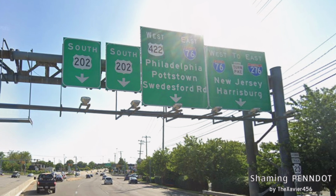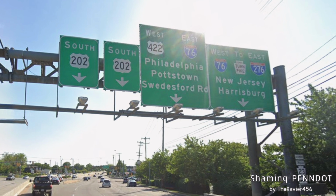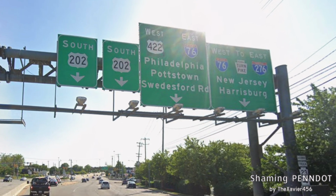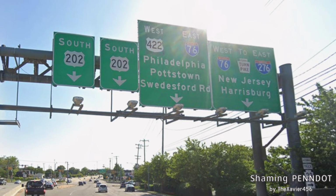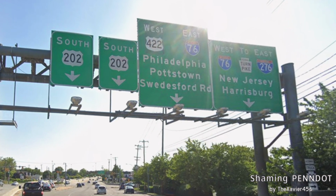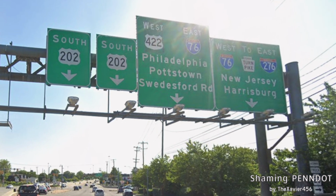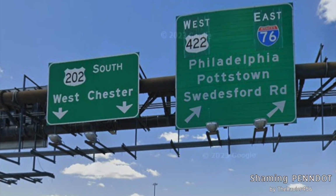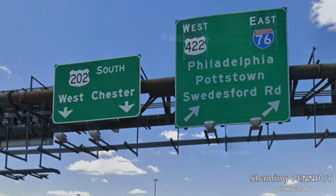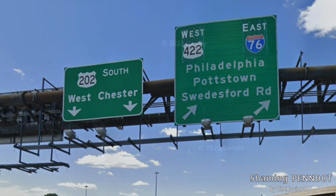We get West 76, East 276, New Jersey, Harrisburg, West 422 and East 76 to Philadelphia, and then Pottstown and Sweede Road. And we get two signs saying South 202 with no control city on them. Why not just one sign? I've addressed this before with I-279 in my rankings of the 3-digit interstates video. Once we get our exit from that middle right sign, we get 202 Southwest Chester. At least we get a control city finally, and it is the right one.